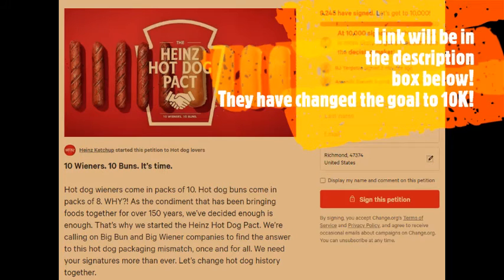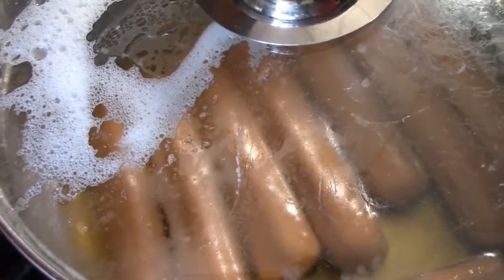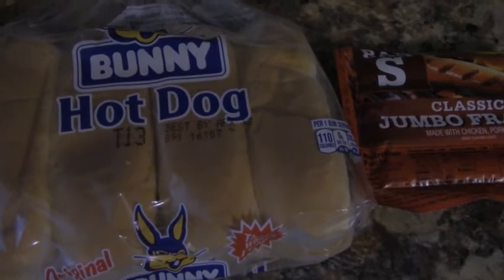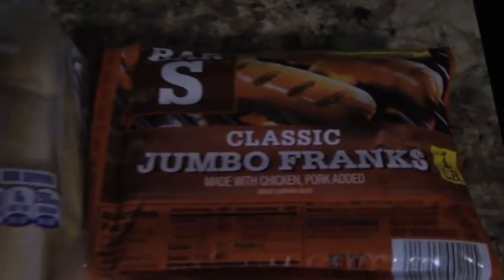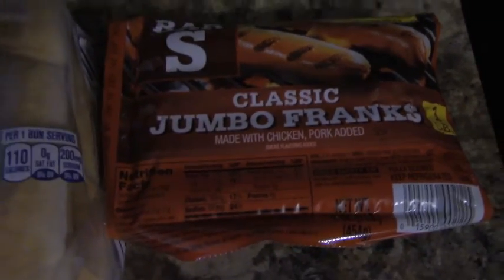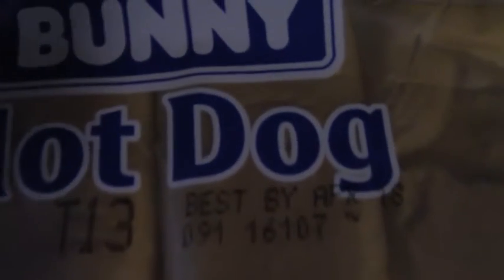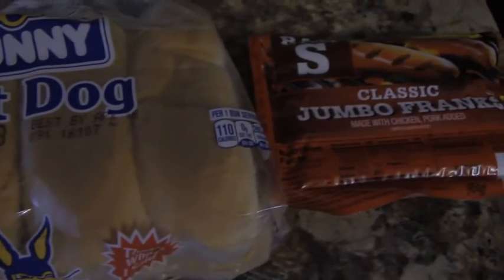So, why are hot dogs and hot dog buns in different counts in the packages? According to an article in Delish written by Nakisa Panel, the Hot Dog Sausage Council explained that the main reason is tradition. In 1940, hot dogs started being sold in packs of 10, just like we have today. I guess before that it was 8. However, the hot dog buns are still sold in packs of 8 because of the pans in which they are baked make 8 at a time.